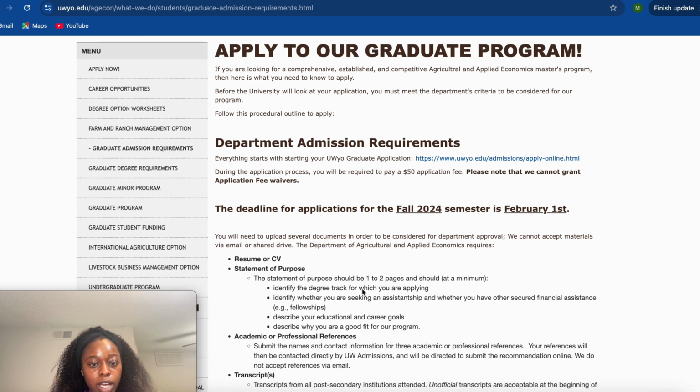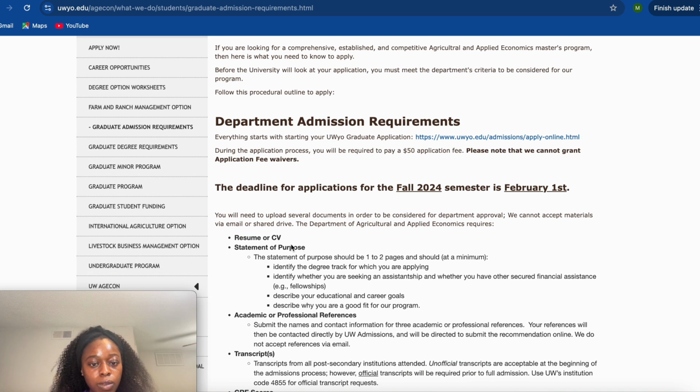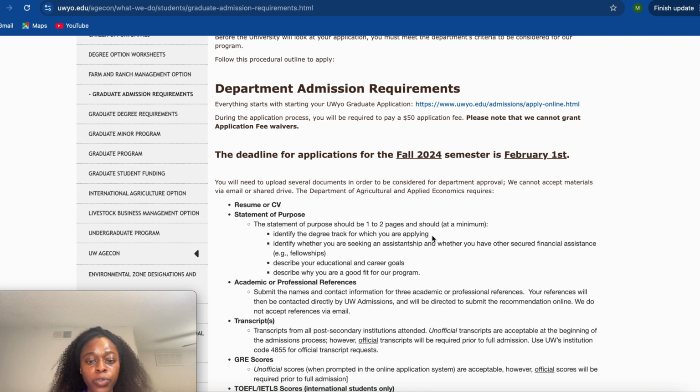Then this is their requirement. Resume or CV, you can call it resume or CV, your statement of purpose. Always read this information. It's saying that it should be 1 to 2 pages. And in your statement of purpose, you want to identify the degree track for which you are applying. You also want to state whether you are seeking an assistantship or you have other secured financial assistance. Describe your educational and career goals, and describe why you are a good fit for their program.